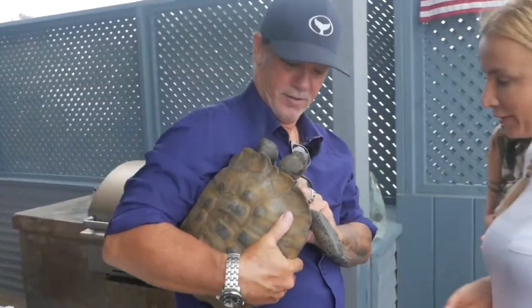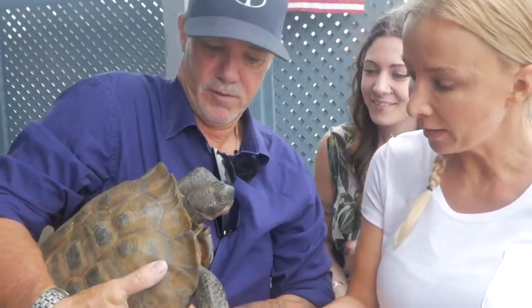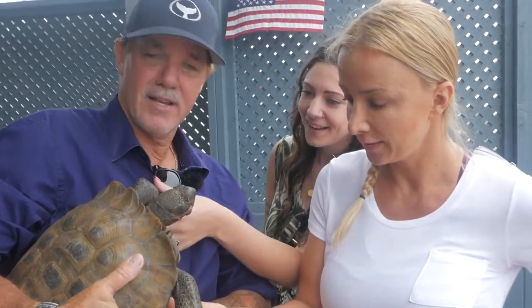Right. Yes. So this is Junior. Hello, Junior. He doesn't bite, so feel how strong he is. He's so pretty. This is my turtle. Oh, you shake your head. Tortoise. Don't call him a turtle. He's a tortoise. I adopted him about 20 years ago, so I think he's 58. They live to be 140 years old.